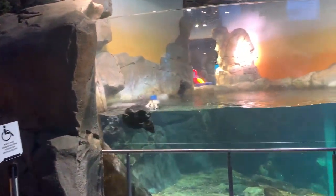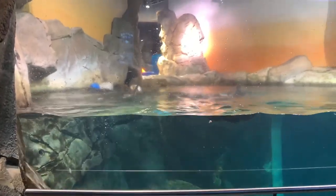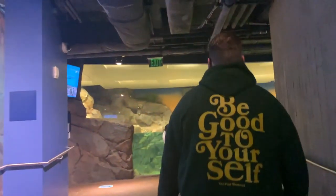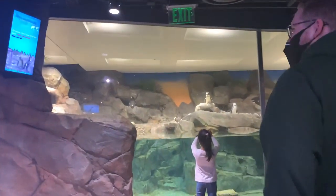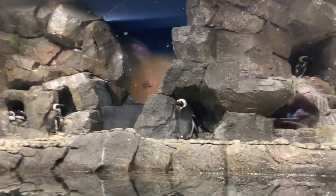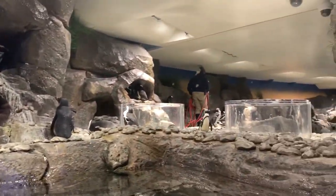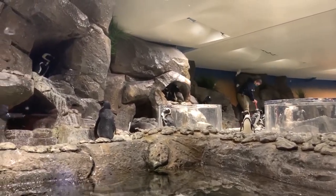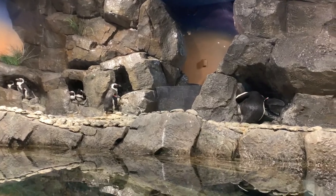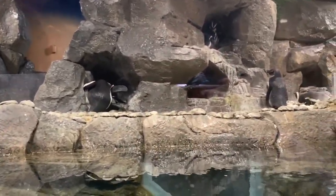I could literally watch these otters all day. They're so cute. Oh my gosh. What are you laughing at? The penguins? Oh my gosh. Wow. Look at them. They're so cute. They're just chilling. They don't care about us at all. Penguins are so interesting.